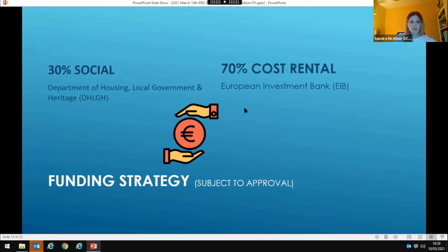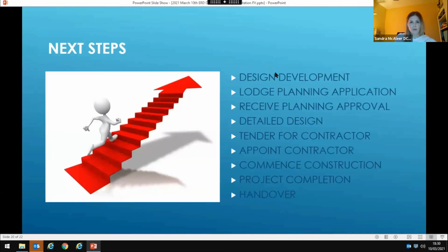The funding for the social, our usual 4-stage approval process with the Department, and the cost rental to the European Investment Bank. Just coming to the end here now. In terms of next steps, they will be design development, so we continue with that. We lodge our planning application. Next step will be receiving our planning approval. You'd follow through with your detailed design, your tender for the contractor, which could happen simultaneously. Next, you would appoint your contractor, commence construction, project completion, and handover.